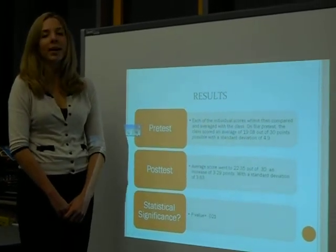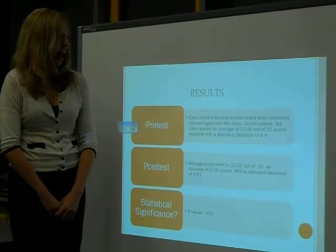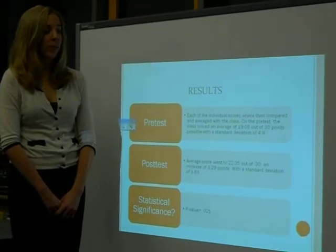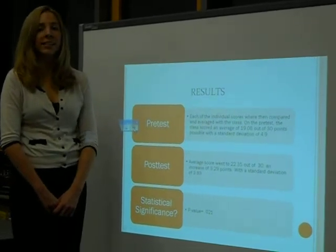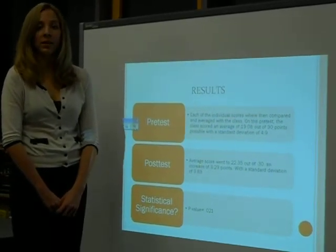To determine my statistical significance, I calculated the p-value. The p-value ended up being .021, making it statistically significant because it's below .05.